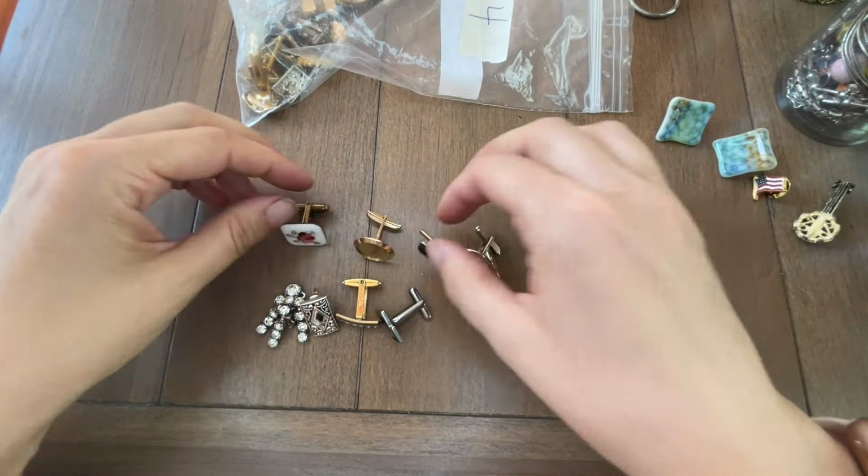Okay, so we have a match here. I don't see a maker's mark. Cool tone cufflinks, could maybe use a little cleaning up. Oh, if we have the set, that's gonna be a good one. A little tie clip or tie bar. Matching cufflinks. Hopefully we have the set.